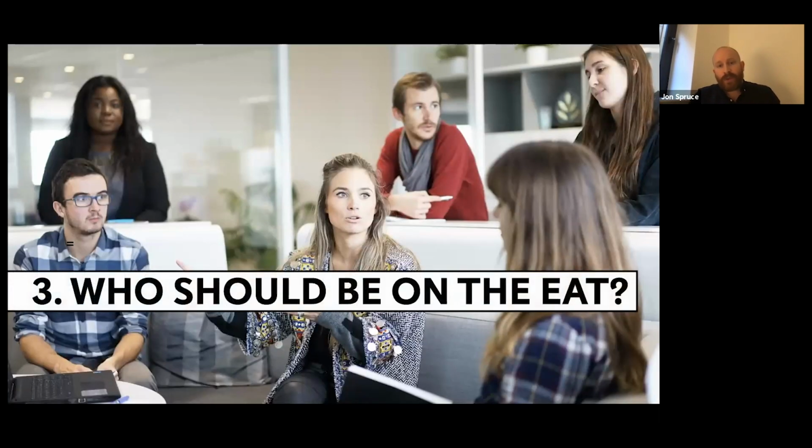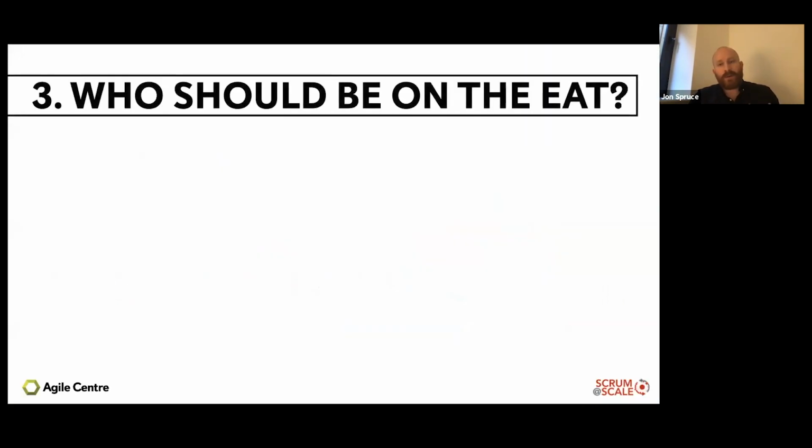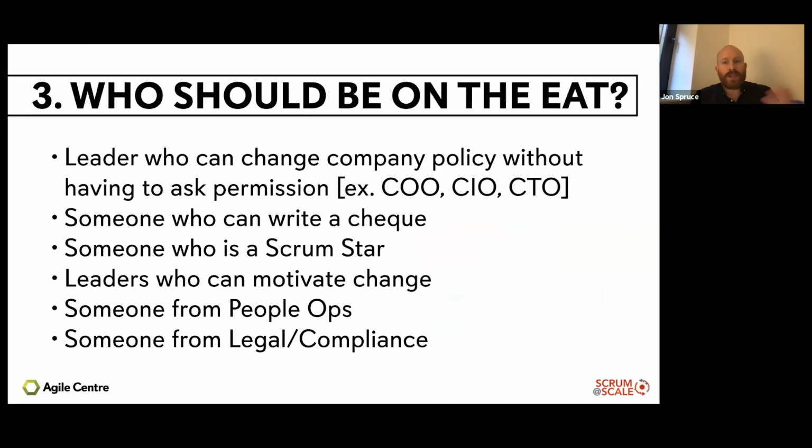So who should be on it? Generally what we find is that the best people to be on the executive action team are empowered leaders who can make changes without asking for permission. So that needs to be relatively senior people inside an organization to do this. They can change company policy. They can write a check. They can cash some money out there.